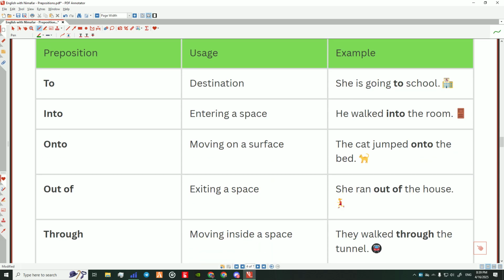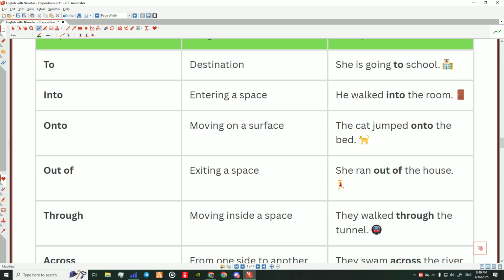And out of, exiting a space. She ran out of the house, escaped, for example. Then we have through, moving inside a space. They walked through the tunnel. They walked through the park. Moving inside a space, like they walked through the tunnel.